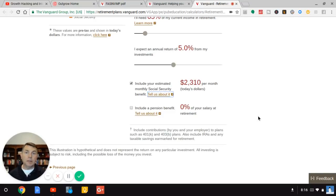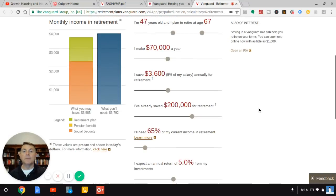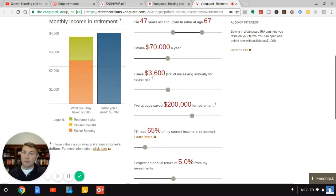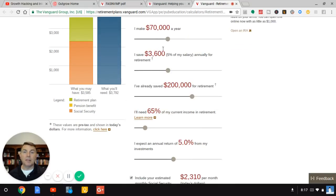And you can figure that out easily. Now, if you're married, I'm assuming that Charlotte doesn't have a Social Security benefit, it's just me, and I don't have a pension, just for simplicity. So I have 200,000. So let's go back. I make 70,000 a year, which is also my average index monthly earnings. I save $3,600 a year towards my retirement.